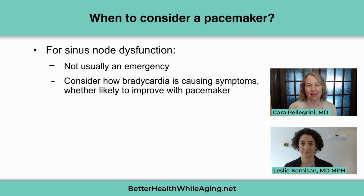So as you mentioned, a lot of these symptoms that people might feel can be due to a host of different reasons. And so really trying to get a sense of how much the bradycardia is really what's driving someone's symptoms. And if we feel reasonably confident that that's the case, then I would offer and suggest pacemaker, and we would talk about it.